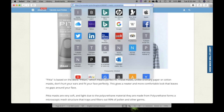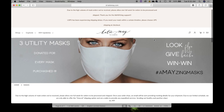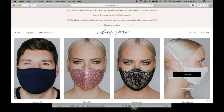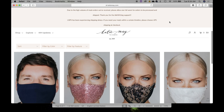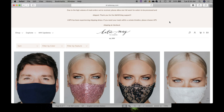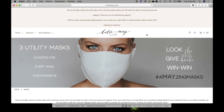So yes, let's dig into my fanciest masks. These are Katie May from Los Angeles, and wow, these are beautiful. These are well crafted. You can see the details and fancy smatchy colors. Prices range from $19 to $45. That's without tax or shipping. We fashion people need some different stuff sometimes. Who can blame us? So go ahead and visit them. They are giving away 1 mask per 1 mask that you buy. So that's a give situation.